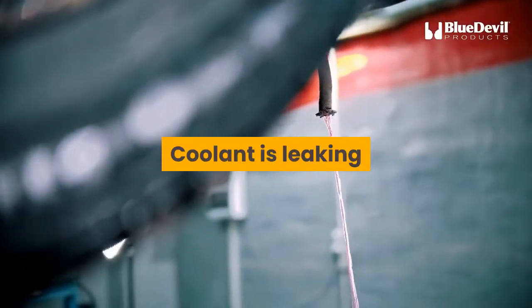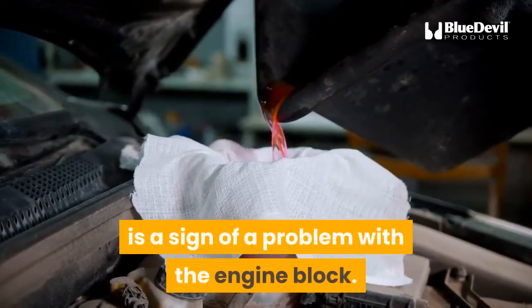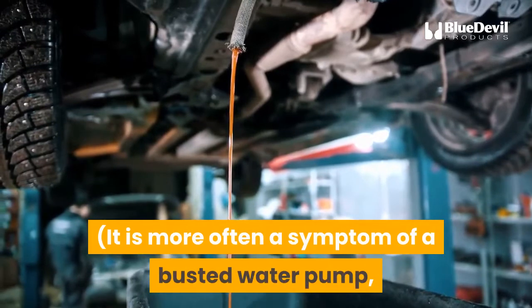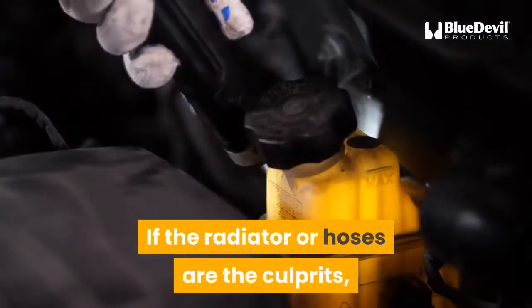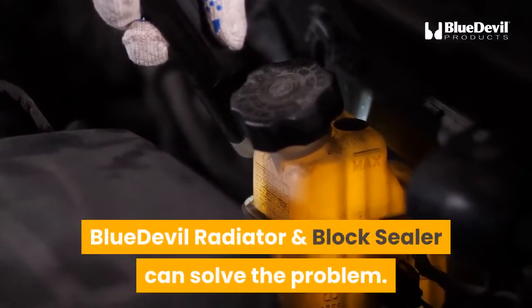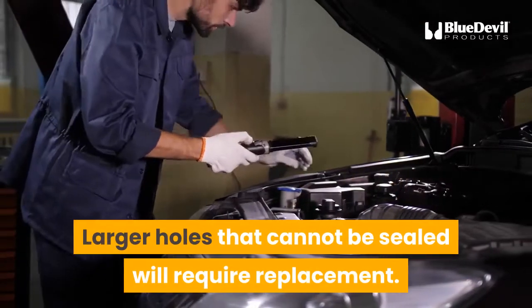Coolant is leaking. Water or coolant puddling beneath the engine is a sign of a problem with the engine block. It is more often a symptom of a busted water pump, hole in the radiator, or a loose or cracked hose. If the radiator or hoses are the culprits, Blue Devil Radiator and Block Sealer can solve the problem.